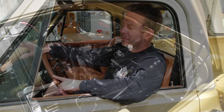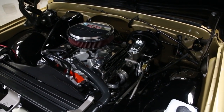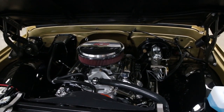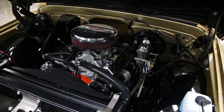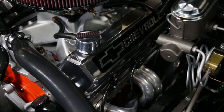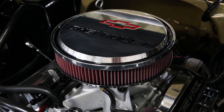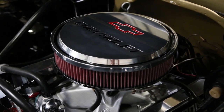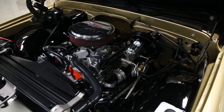Getting into the engine compartment, it's really, really detailed, definitely show quality. The firewall was painted gold. The rest of the engine bay is actually a high gloss black. It shines beautifully. The heart of this truck, which is my favorite part besides the way it looks, is the motor. This is a 383 stroker motor. It's a full roller motor, cam, lifters, all that stuff. And it also has Brodix 18-degree aluminum heads. It has a Team G intake, which is a really expensive intake.